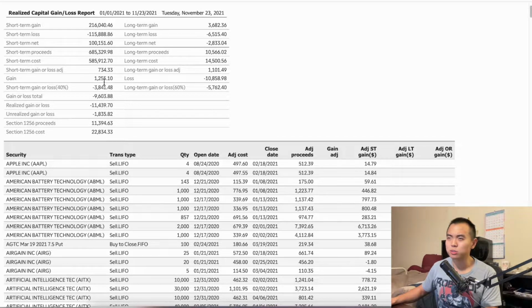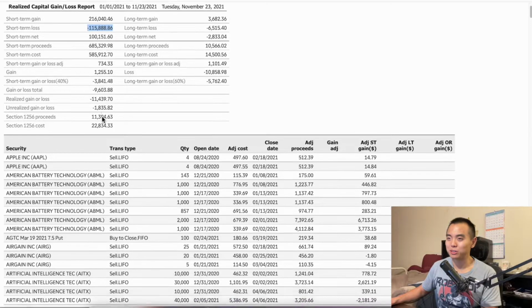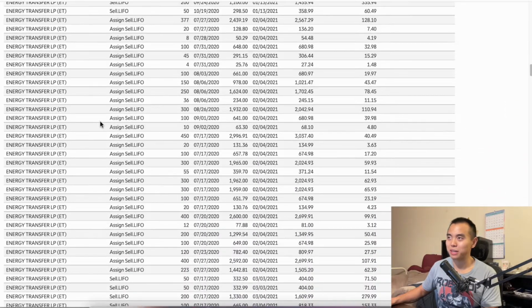I might have to blur some things out or maybe not, but here you can see my short-term net profit is just over $100,000. I made $216,000 and I actually lost $115,000. And you can see every single trade I made.